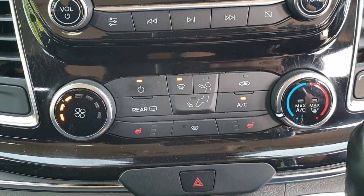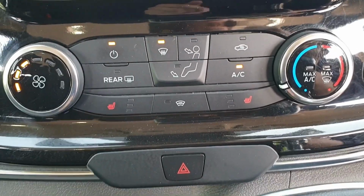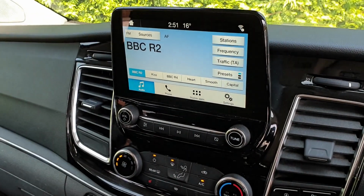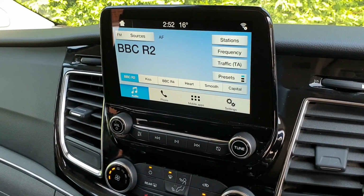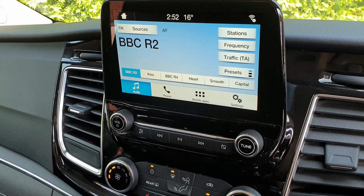Over here you've got your AC, you've got your heated windscreen, you've got quick clear, you've got quick cool as well. Heated seats on the outer 2. And then here is the Ford Sync entertainment system, so a great blend of touchscreen and also physical buttons. If you connect your phone through USB, you can then access Android or Apple CarPlay, get your Spotify, all your favourite apps up, Google Maps.